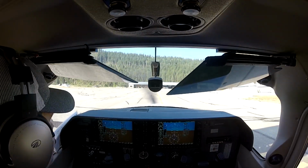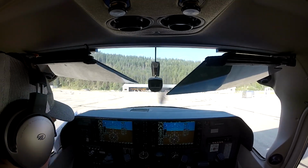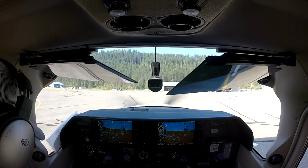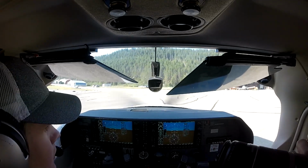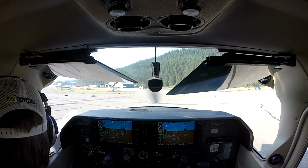And some of you are probably wondering what type of plane we were using. We were actually using a Cessna 182T Skylane, and it was fully G1000 equipped with autopilot, which made this journey a dream. Having autopilot in the G1000 system in this plane made it super easy to navigate the difficult terrain in the Rockies.